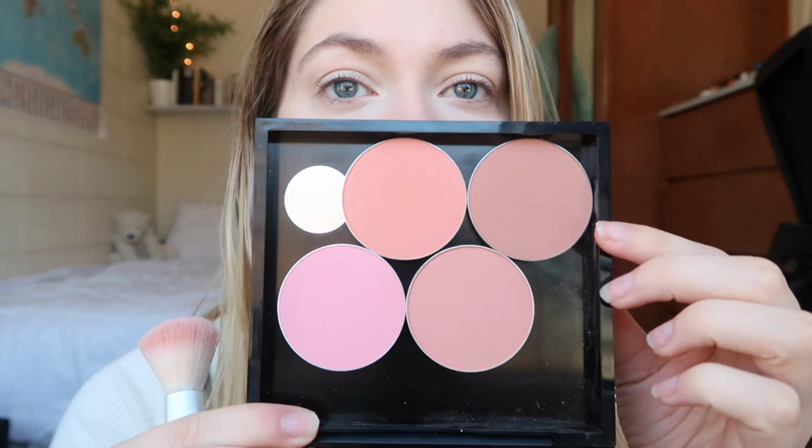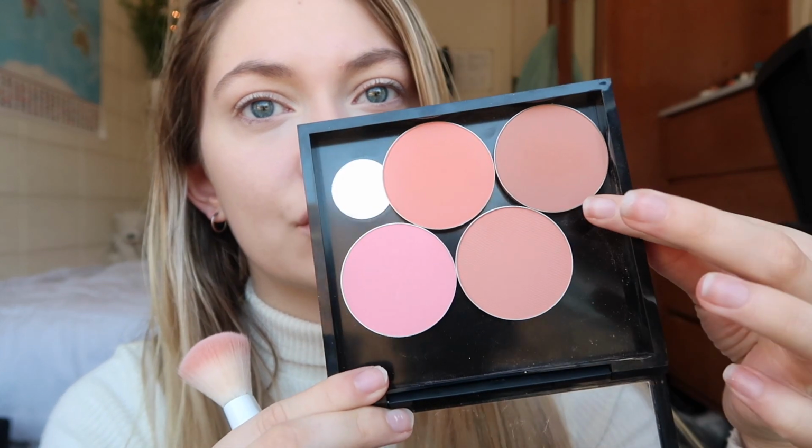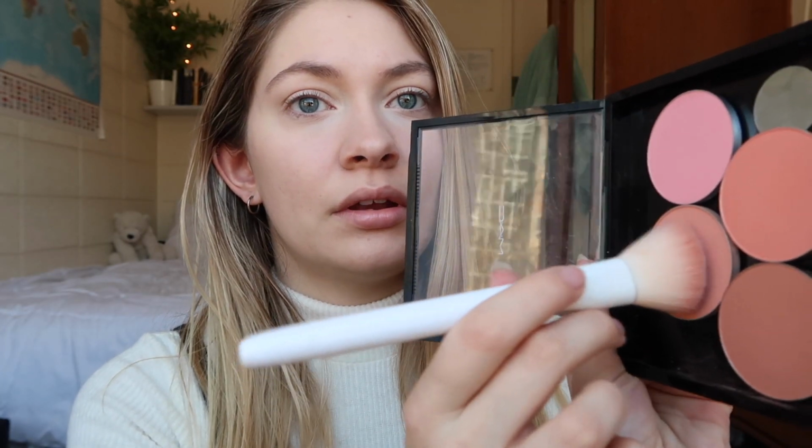I have been super into my MAC blushes lately. I made my own little kit of a few of my favorite shades. I think it's Peaches, Melba, Gingerly, and then this one is a pink one, Pinch of Peach. I don't really use this one too much. It's very pinky. I'm much more into nudes and peachy shades, but I'm just gonna dip into a little bit of this one mixed with a touch of this one.